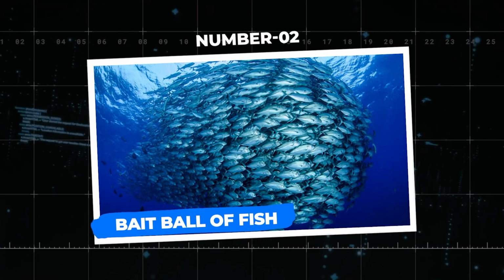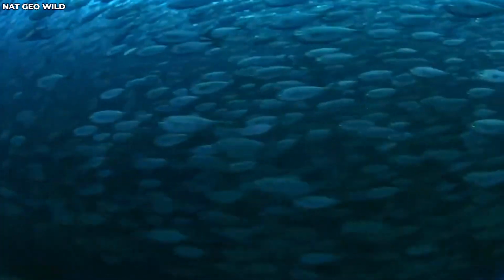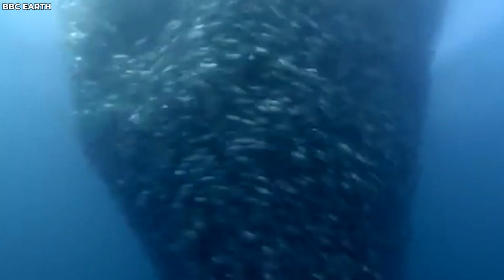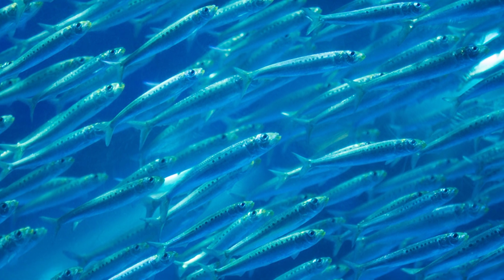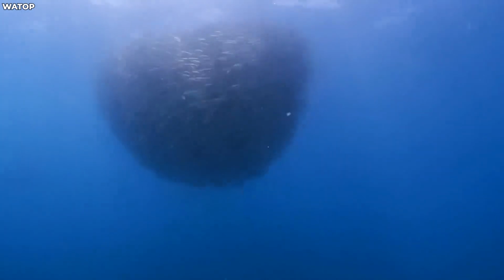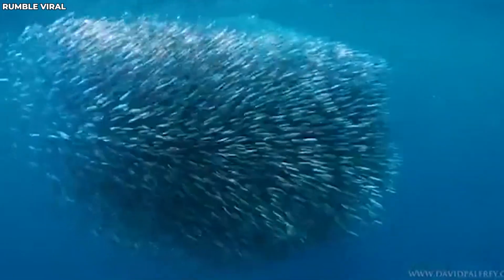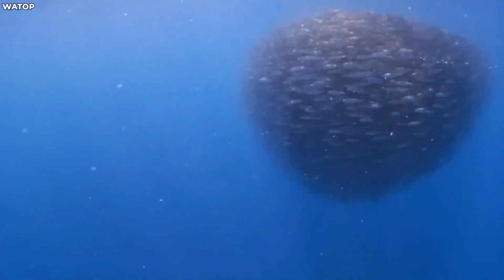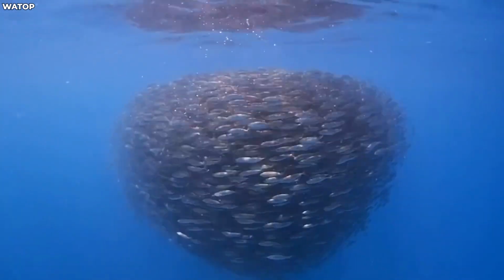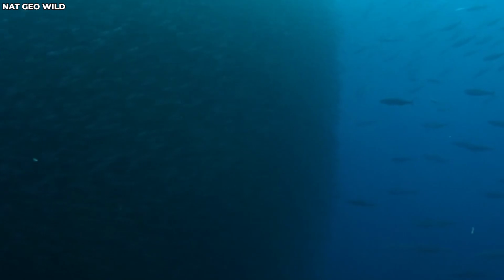Number 2. Bait ball of fish. A bait ball happens when small fish gather together in a massive spherical shoal to protect themselves from predators. Sardines, herring, and anchovies are some of the fish species known for forming bait balls. These groups of fish can also be called a school. When threatened, they instinctively form this bait ball. It is like a huge spinning wall of fish, about 10 to 20 meters in diameter, and can go down to a depth of 10 meters.